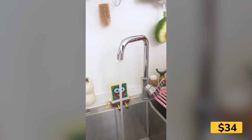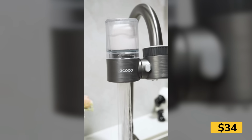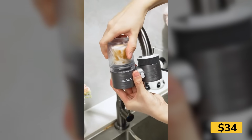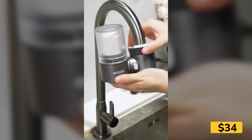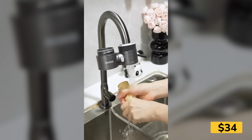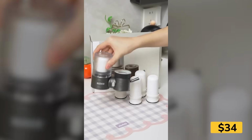Your tap water just got a tech upgrade. This clever faucet filter doesn't just purify, it also lights up with real-time info every time you use it. A built-in UV light powered by water flow enhances purification, while the display shows temperature and filter life, no batteries needed. It removes heavy metals, chlorine, and gunk with 13 layers of precision filtering. And with 13 adapters, it fits most sinks like a glove.